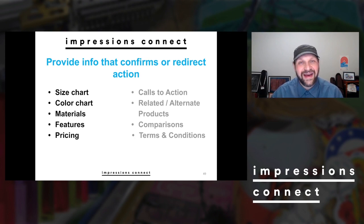But you still want to provide color charts. You still want to provide those options clearly and let people have the ability to choose. And you definitely want to make sure you're not providing colors for garments that aren't available, colors for thread that you don't have an option for. There's always a way to get options, but especially with garments, make sure that you have the option available.